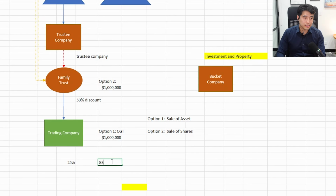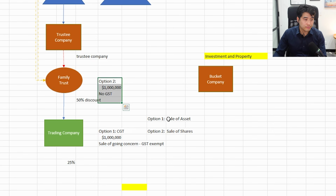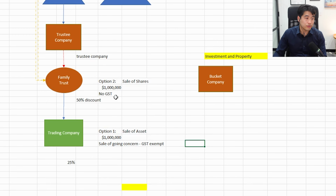What happens in GST? Oh no, sorry, I wouldn't say it's similar, but in option 1, sale of asset, it's a sale of a going concern, meaning that you're selling the business and it's a walk in and walk out. That means that GST is exempt. And when you're selling shares, there is no GST on shares. So option 2, which is the sale of shares, also doesn't have GST on it as well.